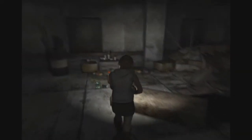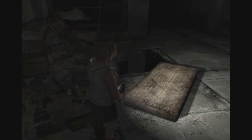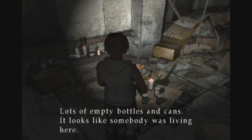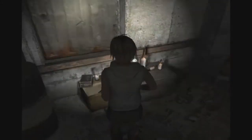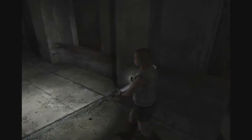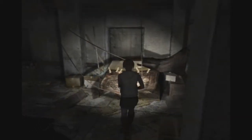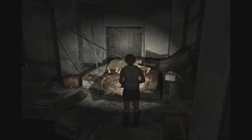So we can see here, lots of bottles, a bed. Somebody is living here. And there's some footsteps around here. Lots of empty bottles and cans. It looks like somebody was living here. Just really scary stuff. Just the fact that this area makes really no sense, and the fact there's somebody here around here, hiding from us. Creepy. There's a little home made of cardboard boxes and old blankets. I guess a squatter was living here.